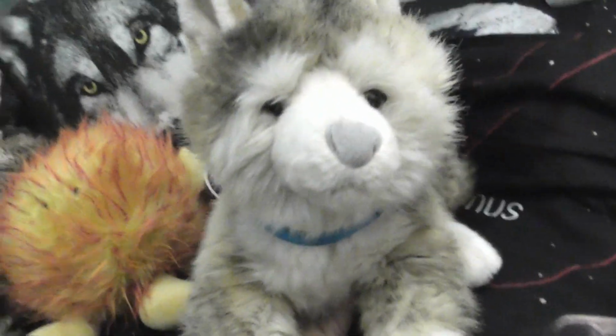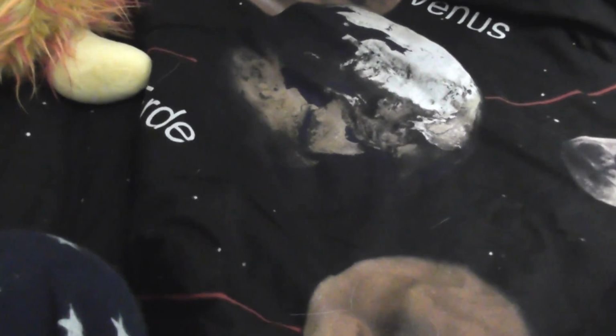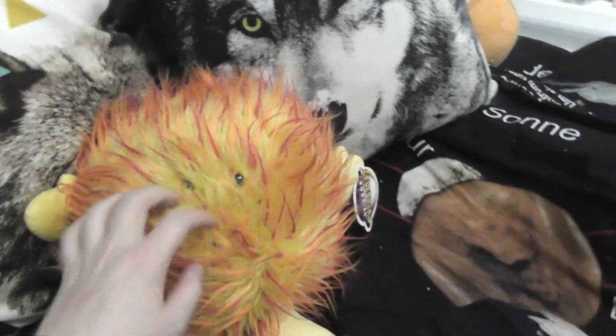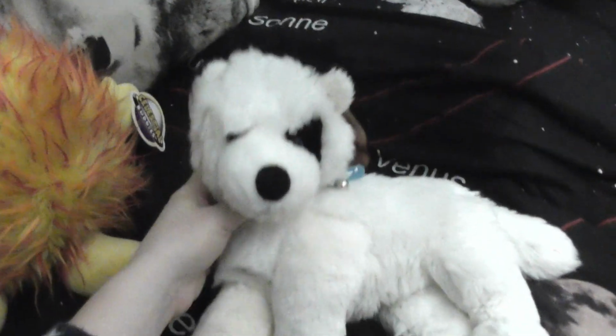So this is, well, what is he? A husky? Something like it, apparently. And the last little canine I actually found today. I didn't name him yet. I'm actually still thinking about how I'm gonna do this. I'm still working on it. Yeah, I'm gonna show you the sun for now. So, just found him in the thrift shop today. He's really adorable. And here he is.